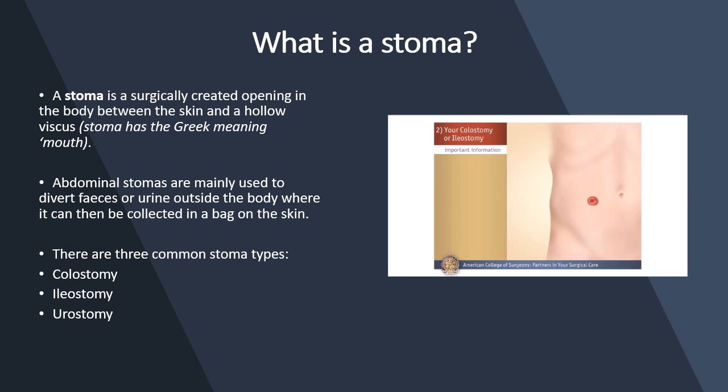Important information about stomas. There are some other important things to know about stomas. Most stick out of your body, usually an inch or less above the skin. The stoma will be red and moist, like the inside of your mouth, and it will have no feeling. Also, most stomas are slightly swollen for the first weeks after your operation, and then they shrink to their permanent size.